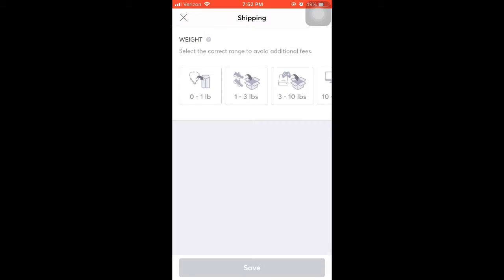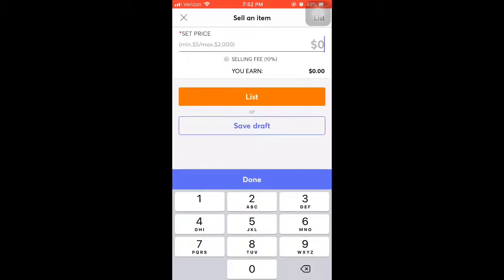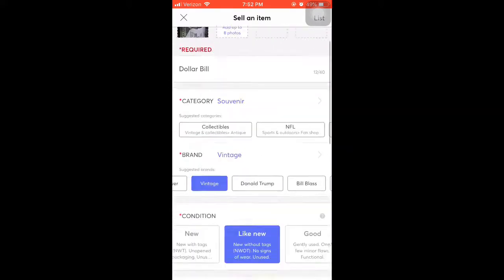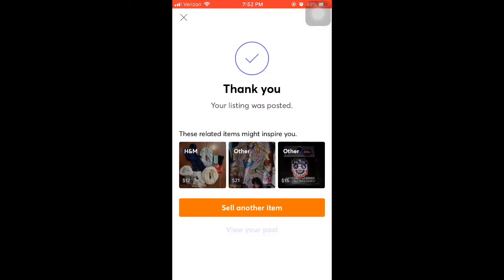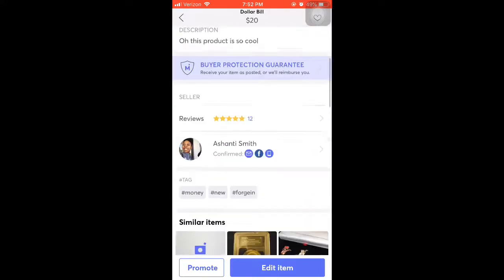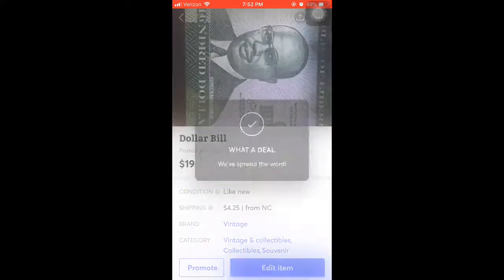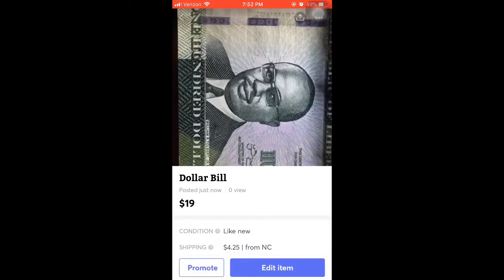If you're selling clothing, put the size, what you like about it, and whatnot. And then you can have the option of which one they're selling. I put in $20, and I'm not really selling this, so I just put in 20. And then I'm going to view my post. I like to promote my object. I'm going to promote it soon. It's going to take away your money. Not from your thing, but you won't be making 20. You're going to be making 19. Which I'm okay with.